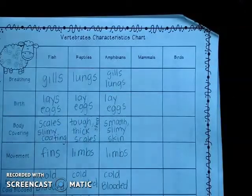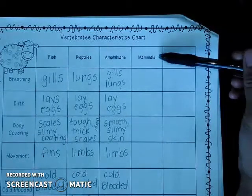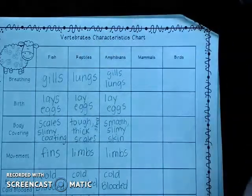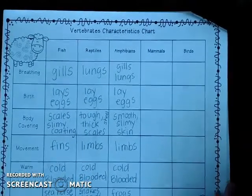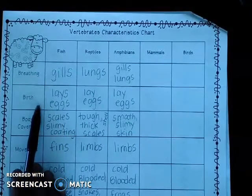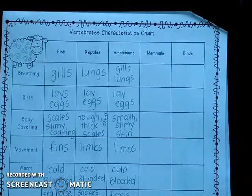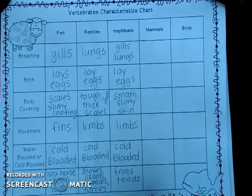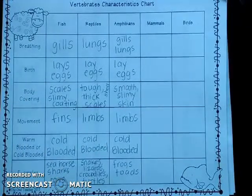Okay, we are going to finish up our groups of vertebrates today by finishing the mammals group and the birds group. Remember, we did fish, reptiles, and amphibians yesterday, and we saw how all of these different categories of vertebrates breathe, give birth, how their bodies are covered, how they move, and whether they are warm-blooded or cold-blooded, and then of course some examples. Okay, so we're going to finish off mammals and birds today, and I'm going to start with mammals. Have you ever gone to a zoo?